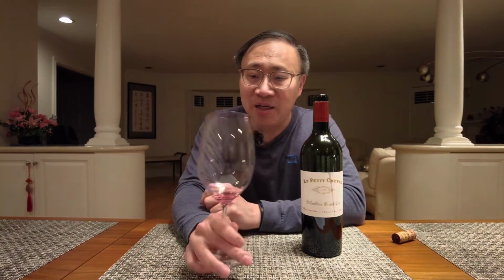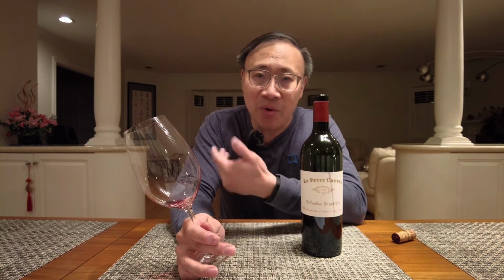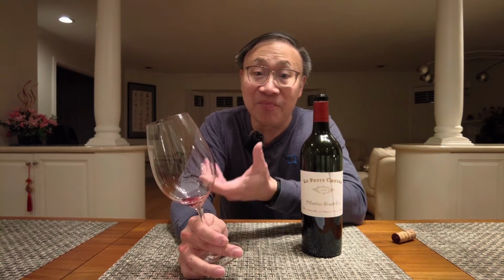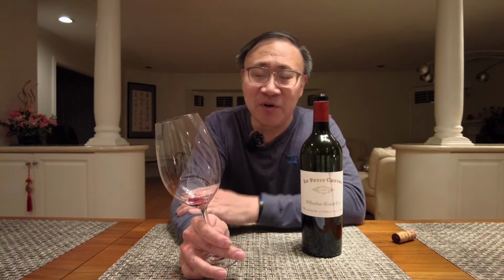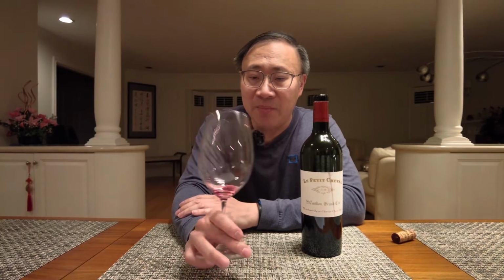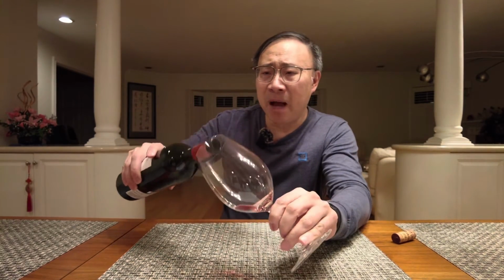And again, Cheval is making better and better wines, and the Petit Cheval is actually getting better and better. So hard to tell right now because I don't know how it will age. We don't have a lot of history with this type of Le Petit Cheval quality. So I'm going to guess it's going to be 10 years, but I think that will drink really well in 10 years.